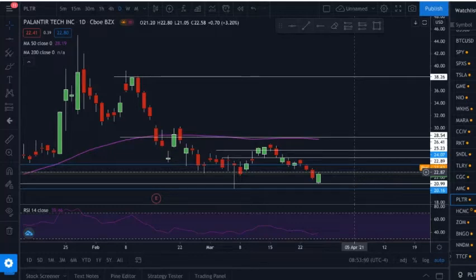Now, I'm not saying this is going to be a total reversal for the overall markets, as we have seen a lot of down days recently. However, this is very good news if you are an investor in Palantir stock, as we will be looking to break this resistance and then test the next resistance just above it, making this a support.